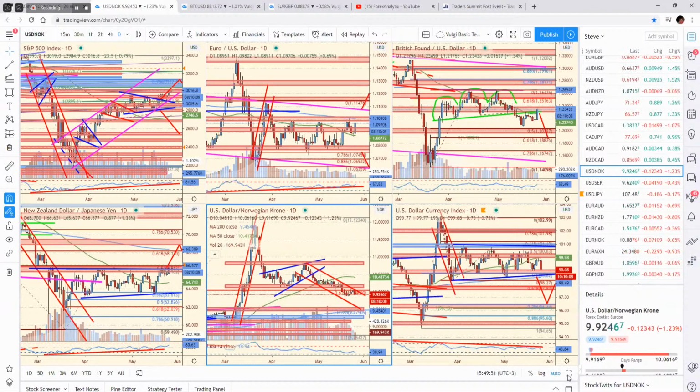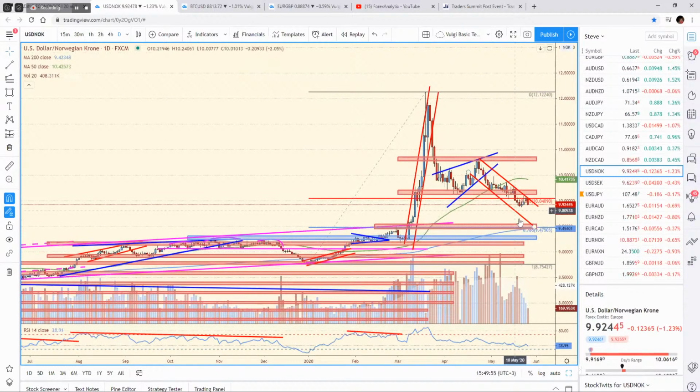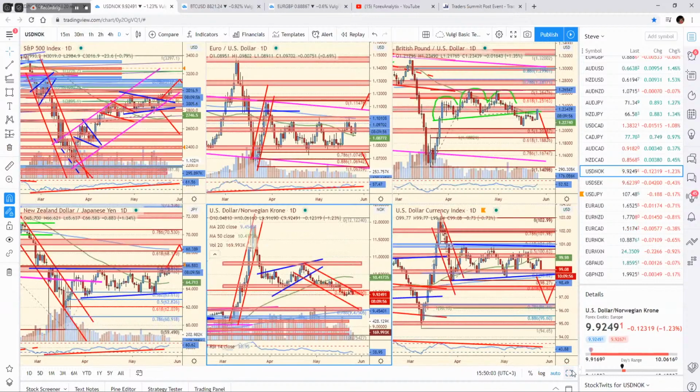Now, another pair I'm watching, and I'm short actually, is USD NOK, still doing very nicely here. Got rejected once again from this descending channel. So so far so good here.